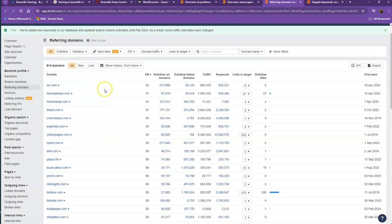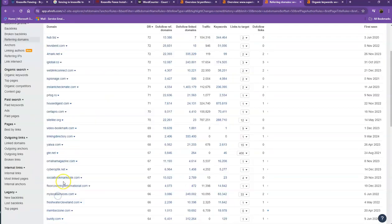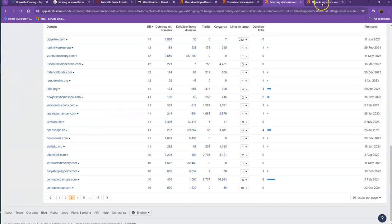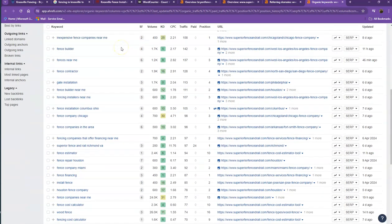Starting off with the referring domains, these are all the directories they're currently listed on that actually bring them a lot of attention and a lot of traffic. That's why they're also ranking higher in the searches. Next are the organic keywords. These are all the keywords they have listed on their website, so when customers search for these specific words, their website will show on top of the list.